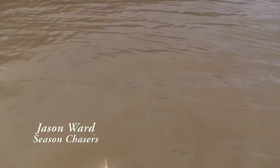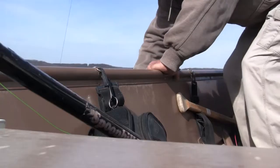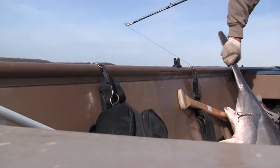Right, Jason, that's a good one. Really nice little male. Should be good eating. Cool. Let me get the glove and see what we can do with this guy. He's in the boat. Woohoo!